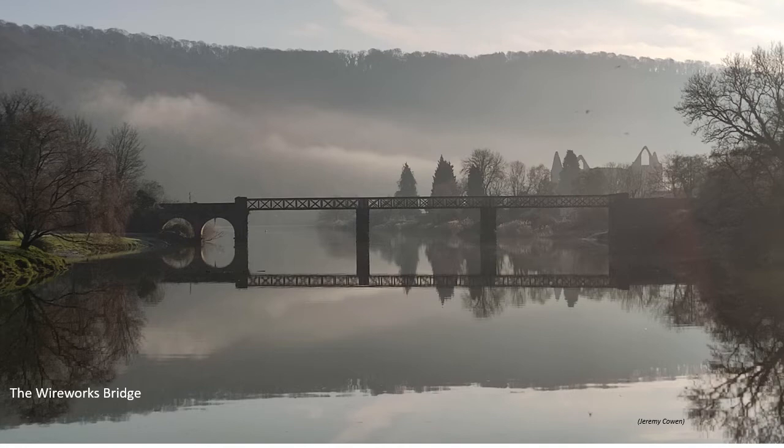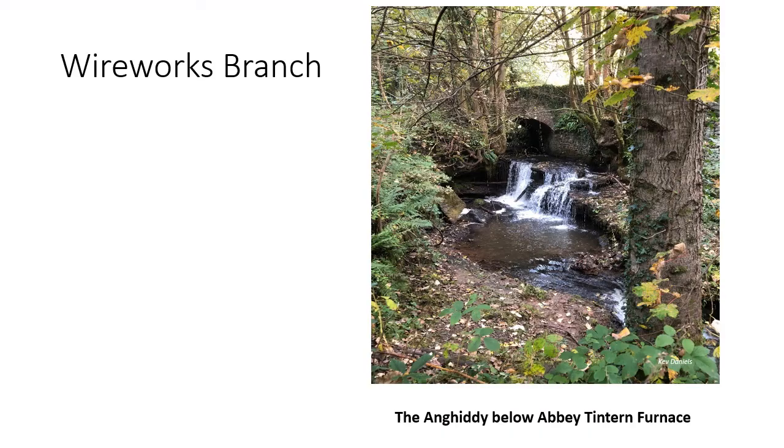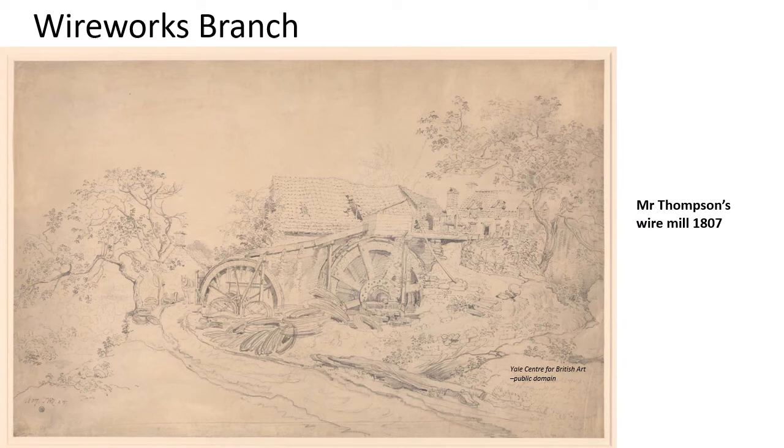This now is the Wye Valley River. Well, it's more a stream, but it is fast flowing and it produced enough renewable energy to keep those 600 workers employed. In the next slide, we see an engraving from 1807.